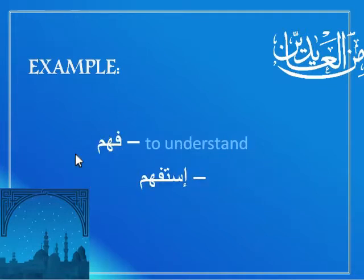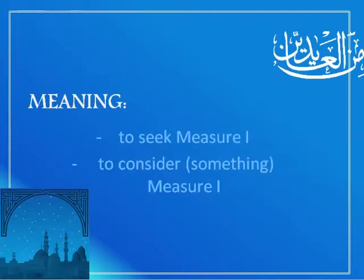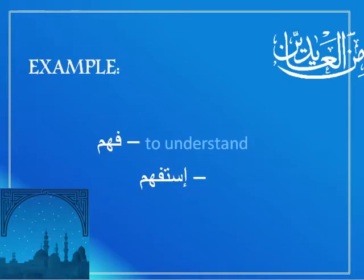Okay, here's another example. Fahama is to understand. Yafham, tafham, ma fahamtu. So if this is to understand, istafhama, all right, easily you can see this is ista. And of course, what do you see about measure 10s? They tend to be long, they tend to be longer words. So, go back to our meanings. What do you think it's going to be? This one would be hard to even imagine what that means. So, to seek to understand, well, how do you seek to understand? You inquire, you ask, you investigate. And so that's what that means, istafhama.